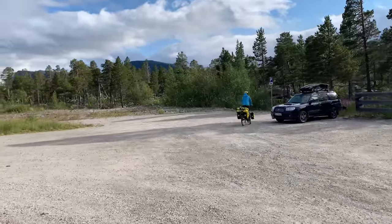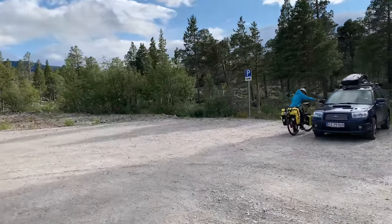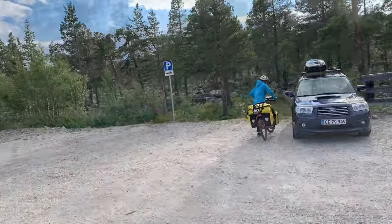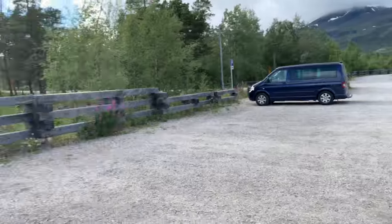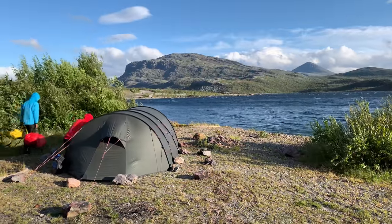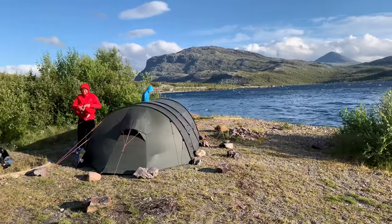Our car is waiting here for us. Family has returned. Yeah, we've just driven back to the car. This was earlier. This is what you call real wild camping.